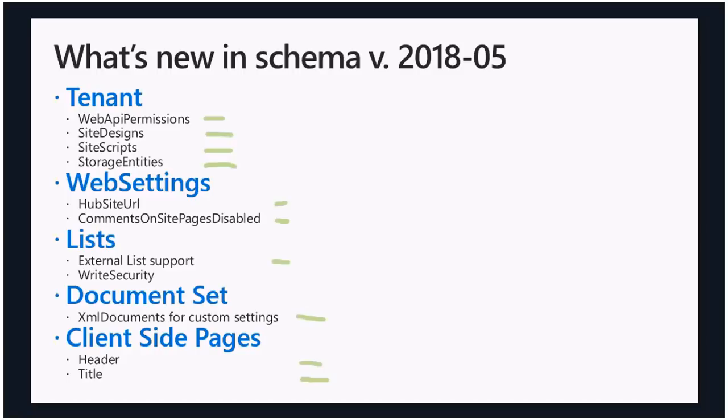Paolo, sorry. Before you go there, just a quick note. First of all, comparing this one to site designs and site scripts, the tenant level configuration will never be in site designs or site scripts, or never say never. But this is one way: you can use the PnP provisioning engine to provision site designs and site scripts, which will then, for example, be available for end users.